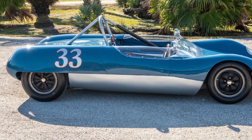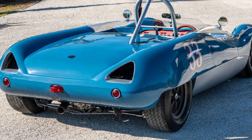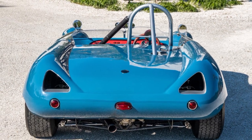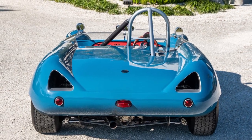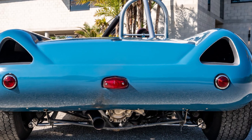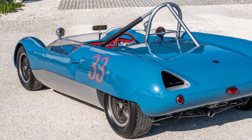The Lotus 23B was a refined version of the original Lotus 23, built for sports car racing in the early 1960s. It featured a 1.6-liter Ford Lotus twin-cam engine, producing around 140 to 150 horsepower. Weighing only 454 kilograms, 1,000 pounds, this car had an impressive power-to-weight ratio that allowed it to take on much larger and more powerful competitors.